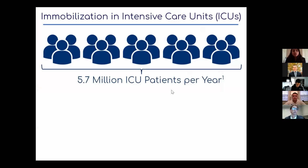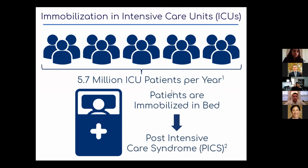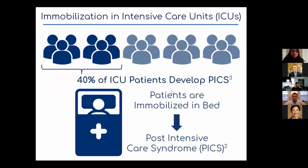Each year in the US, 5.7 million patients are admitted to intensive care units, or ICUs for short. These patients are generally immobilized in bed, and that means that they're at risk for something called post-intensive care syndrome. Post-intensive care syndrome includes a variety of ailments, things like pressure ulcers, long-term muscle weakness, and deep vein blood clots. In fact, 40% of ICU patients, that's over 2 million people, develop post-intensive care syndrome each year.